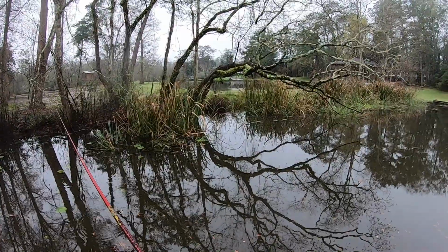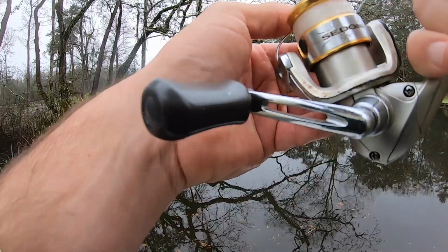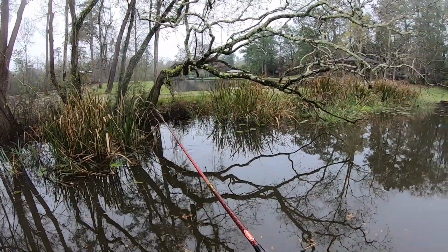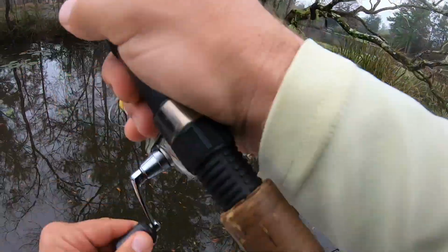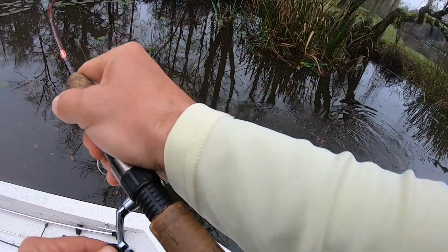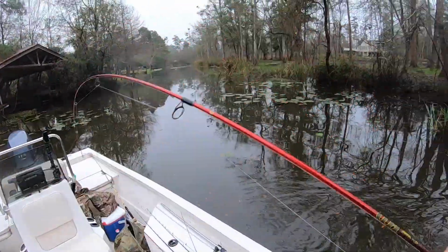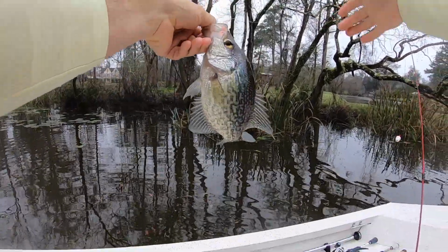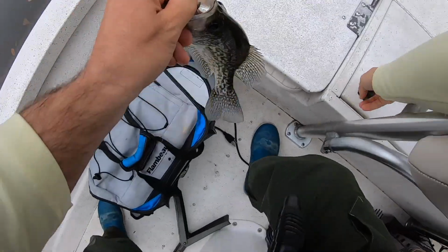Well, that promised wind is picking up, no doubt about it. Oh, there's one. There's a sac-a-lait. There's a nice one. All right, all right. Success. That's what we came for. Not a bad fish. Give you a little company.